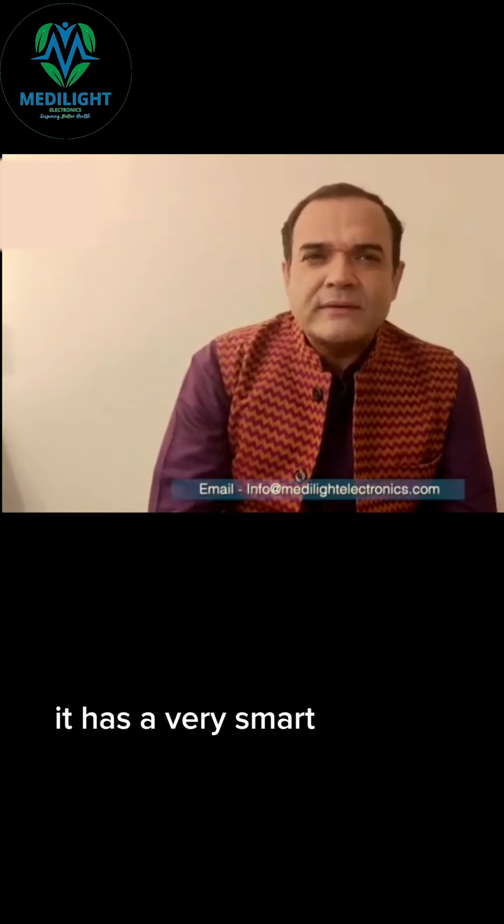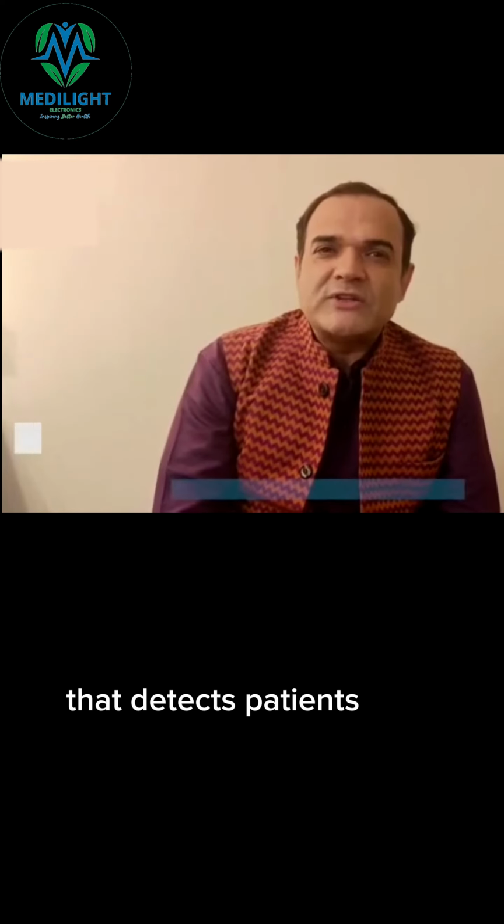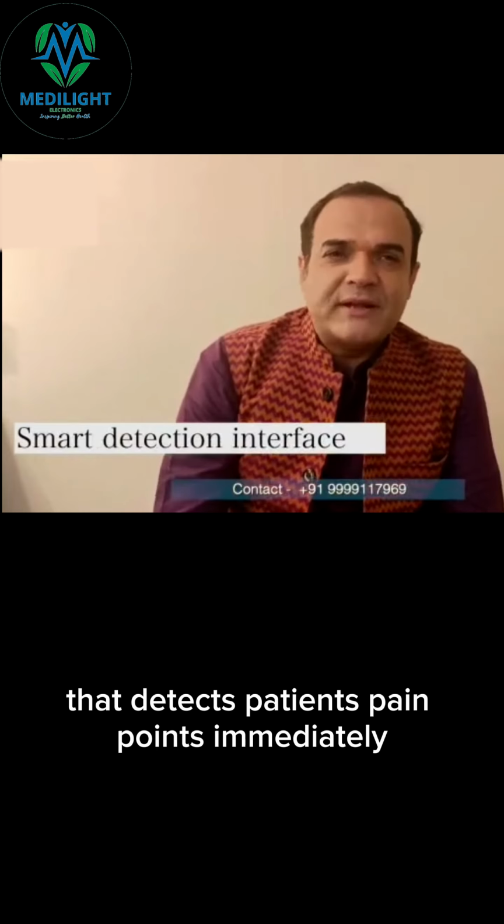It has a very smart interface that detects patients' pain points immediately.